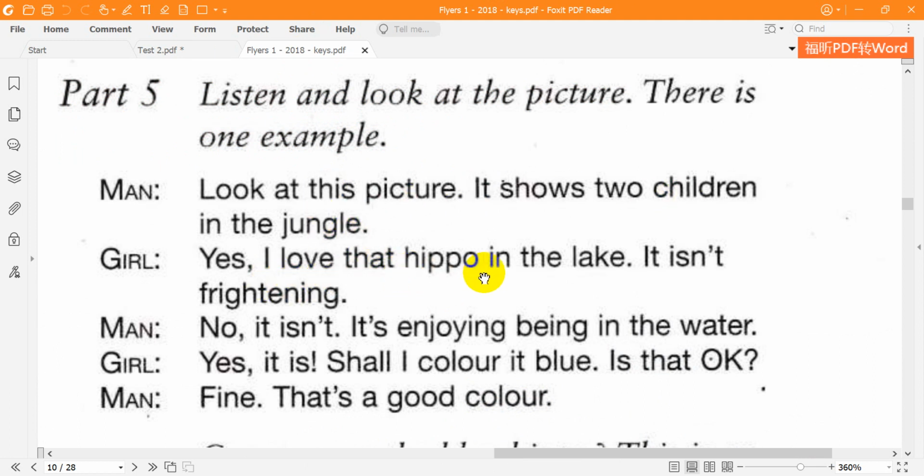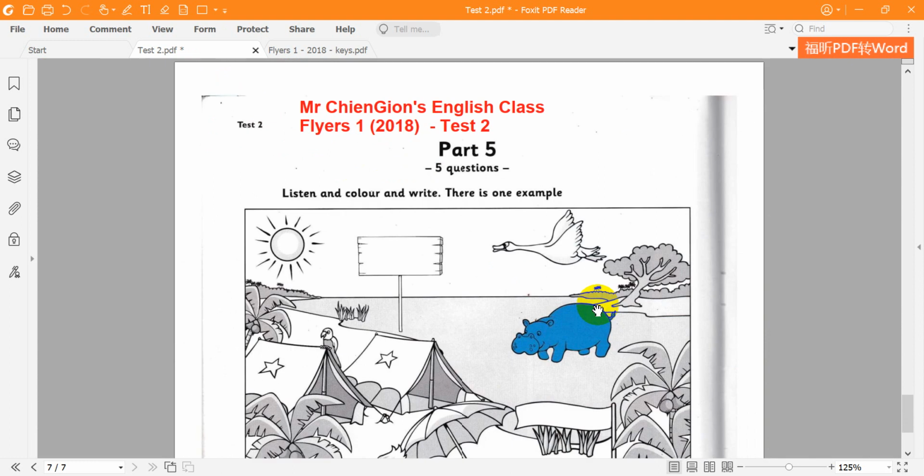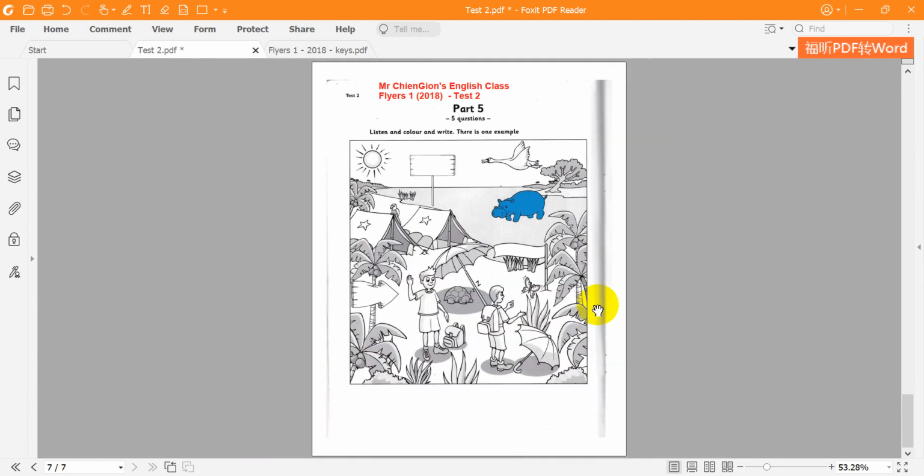Yes, I love that hippo in the lake. It isn't frightening. No, it isn't. It's enjoying being in the water. Yes, it is. Shall I colour it blue? Is that okay? Fine. That's a good colour. Can you see the blue hippo? This is an example. Now you listen and colour and write.